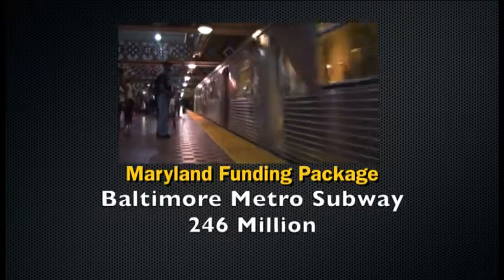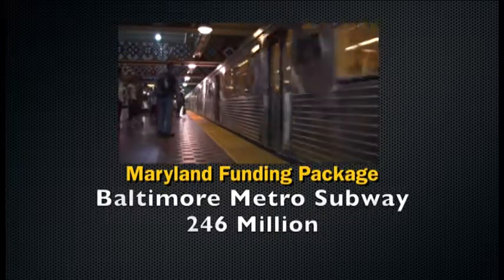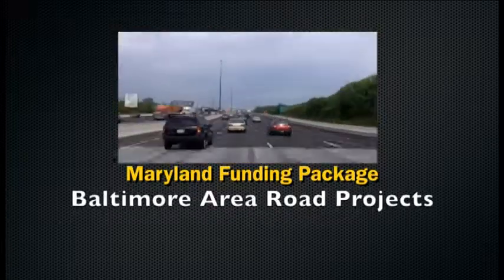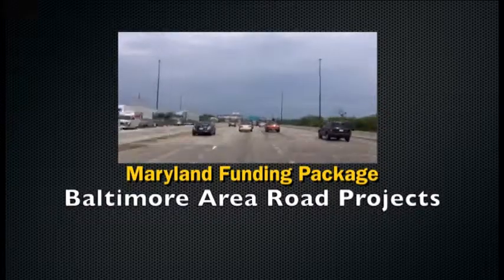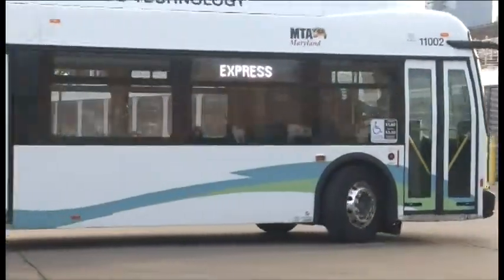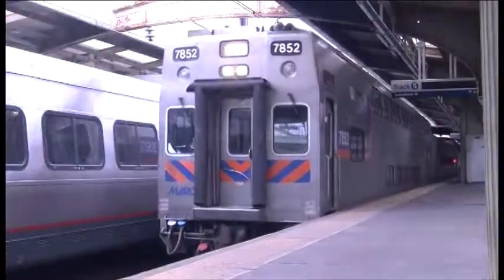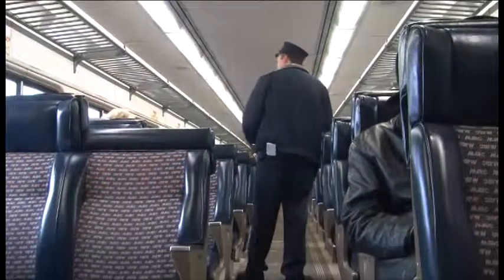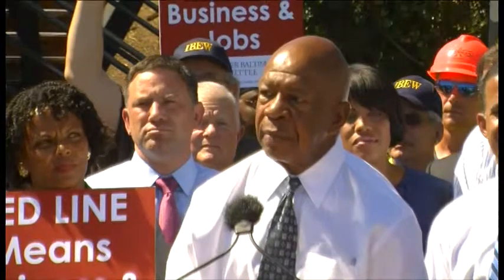$246 million will be used to replace 100 rail cars on the Metro subway system in Baltimore. The package also includes funding for major road improvements in Howard, Baltimore, and Harford counties, all projects that mean thousands of jobs for the region. The other big news, the long-awaited announcement of weekend service on the MARC train system, set to begin December 7th. Congressman Elijah Cummings praised the governor and state lawmakers for making the tough decisions to fund transportation.